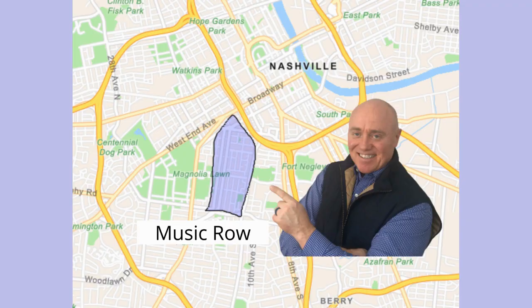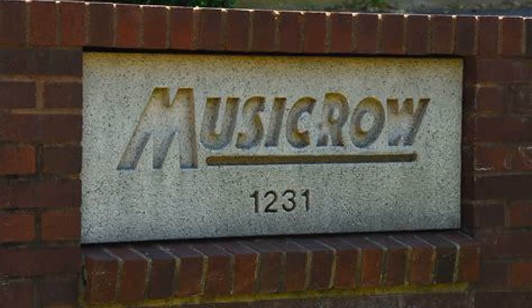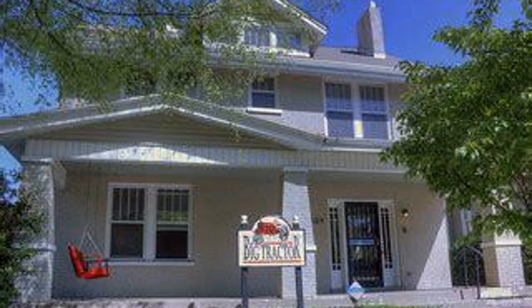Okay, so number 4 is Music Row. Once a sleepy residential neighborhood just south of downtown, Music Row became the epicenter of what's called the Nashville Sound in the 1950s. Fast forward to the 1990s, the industry had basically purchased every home on 16th and 17th Avenue, making that Music Row. Now, many of the restored Craftsman homes along Music Row have been converted into offices for smaller, independent publishing companies or a management firm.